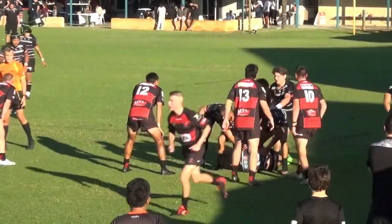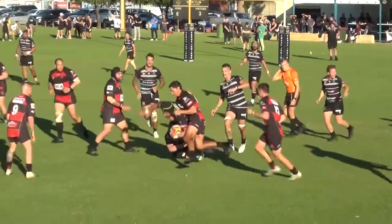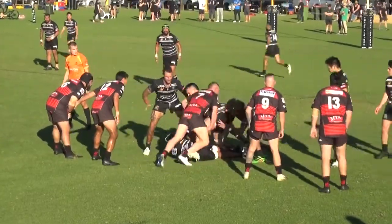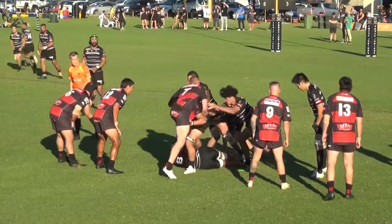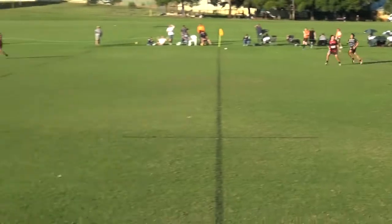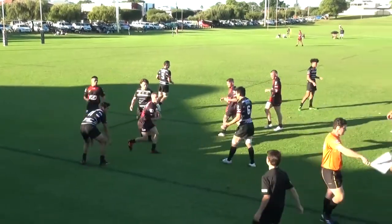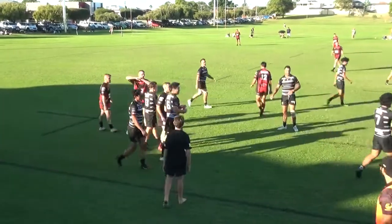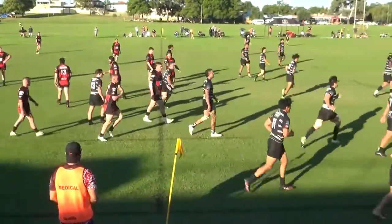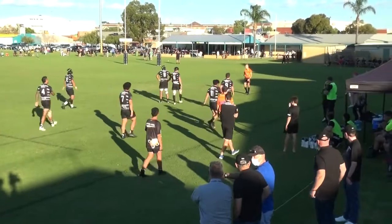Bayswater wanted the penalty but not called. They continue to attack the line. Number 8, Powata. Every time he gets the ball, he's made an impact. A little box kick over the top. Well caught by Toki. He's taken the catch. And the ball's going to come back.